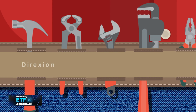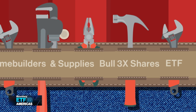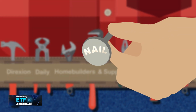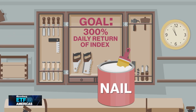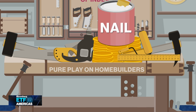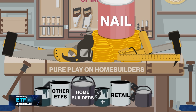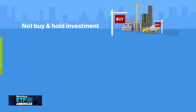Strap on your tool belt for the Direction Daily Home Builders and Supplies Bull 3x Shares ETF. The fund's name is a mouthful, but the ticker isn't. It's simply NAIL. This leveraged ETF seeks 300% the return of its benchmark index for a single day. On top of that, NAIL is more of a pure play on just home builders, giving it extra zip over other home builder ETFs, which tend to include a lot of retail names. Bottom line, NAIL is not a buy and hold investment. It's not your typical ETF.